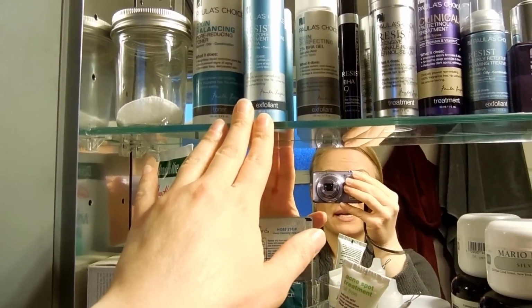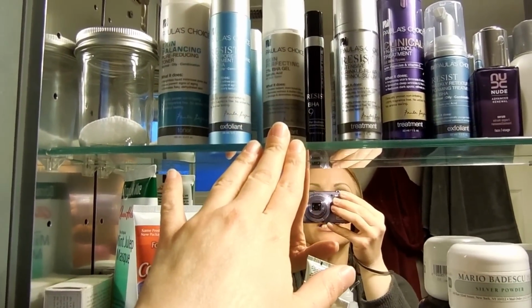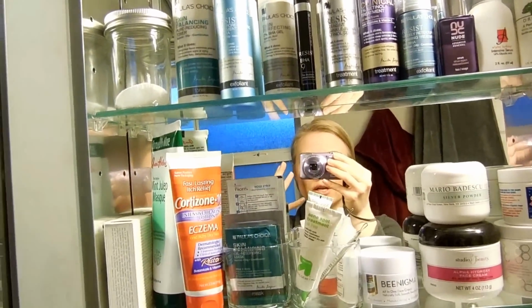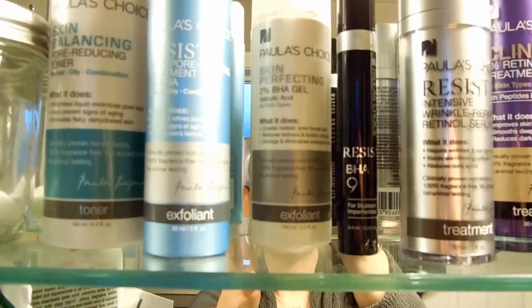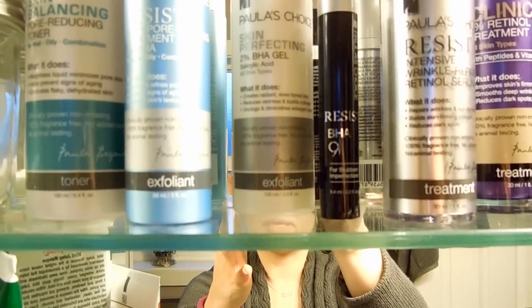I also like to combine the liquid exfoliants with the different gel exfoliants. So this is the Skin Perfecting 2% BHA gel. That is basically just a 2% solution of salicylic acid that I put all over my face. It helps not only with anti-aging, but it also helps to prevent blackheads, which is super important to me.